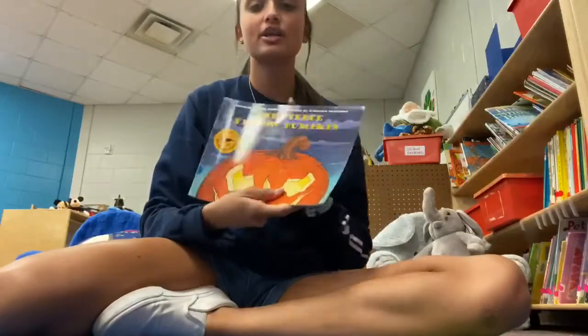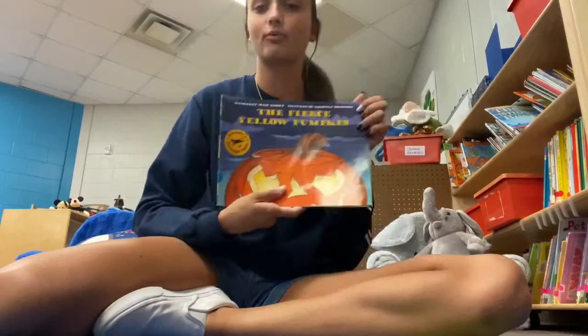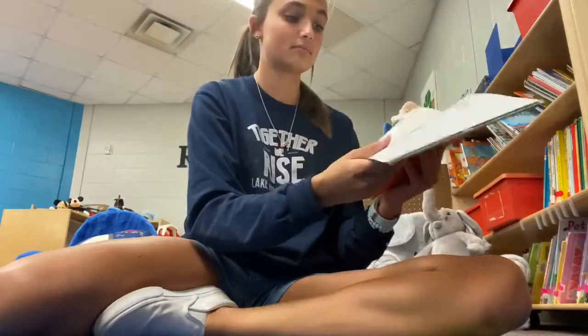All right, Little Hawk, so we're going to start with The Fierce Yellow Pumpkin by Margaret Wise Brown. All right, here we go. The Fierce Yellow Pumpkin.